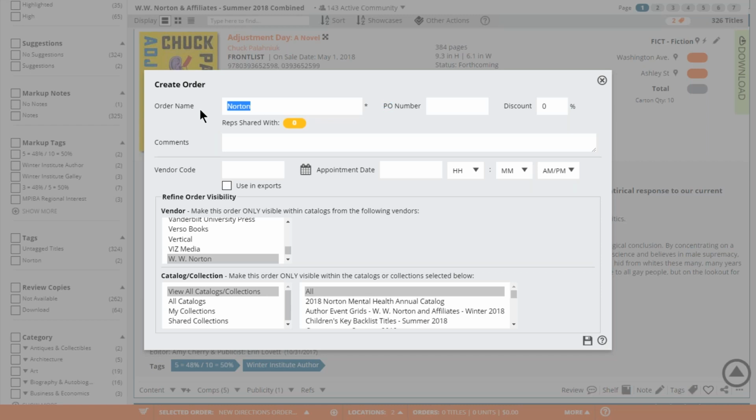So what I always suggest is name an order with the publisher, the season, and the year. Really simple. If you have a code that you use on your end in your point of sale system or whatever, that's great. Use that. Just as long as when you look at this order, you know what it's for, and there's not going to be any confusion there. Just make it easier on yourself.